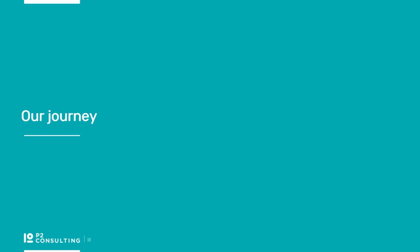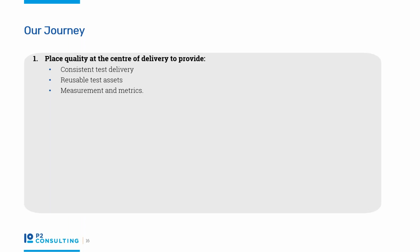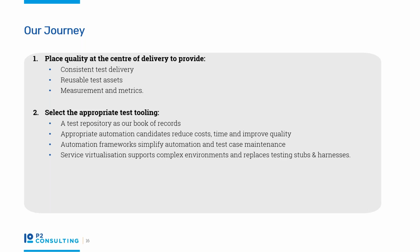So our journey. We place quality at the center of delivery to provide consistent test delivery, reusable test assets, and measurement and metrics. We then select the appropriate test tooling, a test repository as our book of records, appropriate automation candidates reduce cost, time, and improve quality, automation frameworks simplify automation and test case maintenance, and then finally, service virtualization supports complex environments and replaces testing stubs and harnesses.